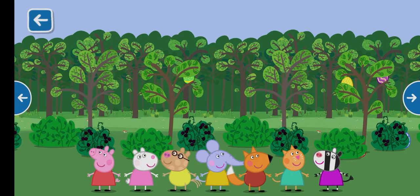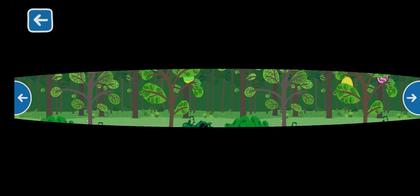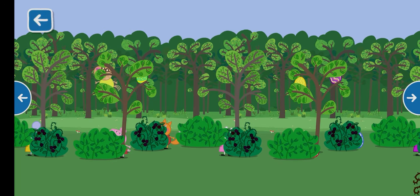Can you find Peppa and her friends? 3, 2, 1. Can you see anybody hiding?